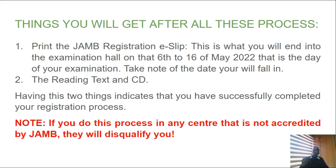And another thing they are going to give to you is the reading text for the subject you've registered for, and the CD. That CD contains the brochure and many other things. So having these things, you should know that you have successfully registered for the 2022 Jamb UTME.